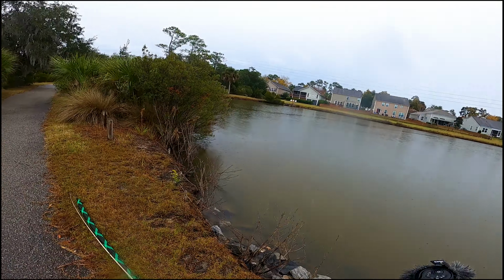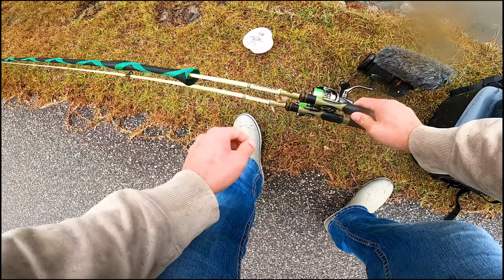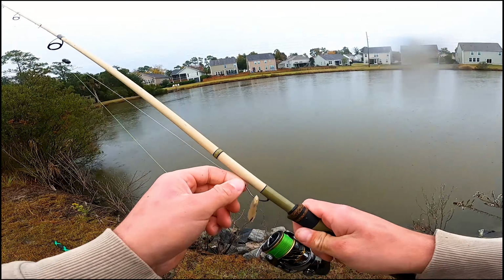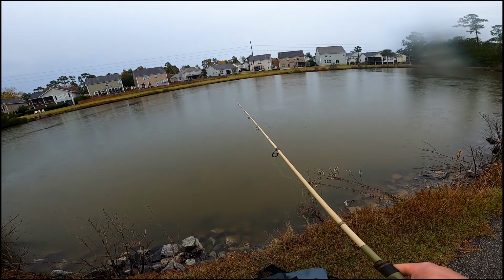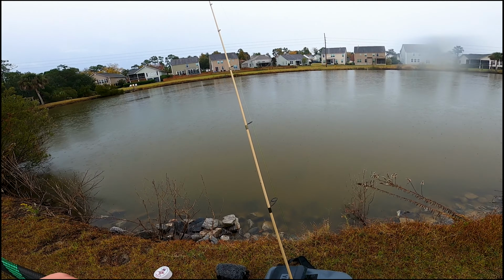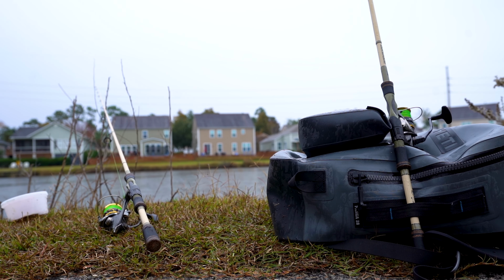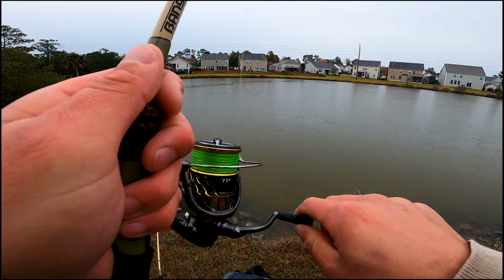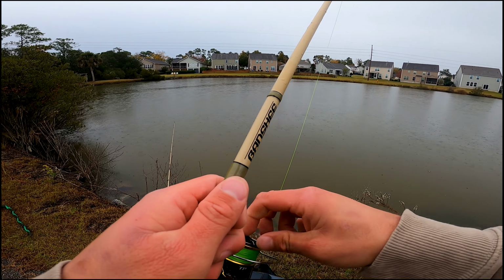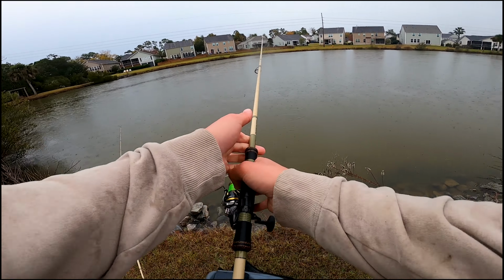We are at the area that I've caught my other redfish at in this pond. So we're gonna just do the same thing that we did then. So this, whoo, it's getting cold out. My hands are turning purple. It's gonna go right out in the middle. Then this one, we're gonna cast out to the side a little bit. So this rod, I don't think there's anything, but it moved a little bit. Yeah, it moved. I think it was just because of the rain or a little bit of wind pushed it.